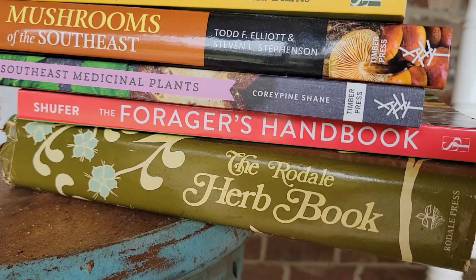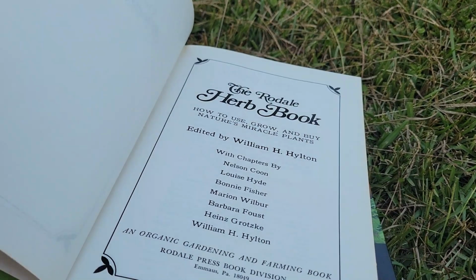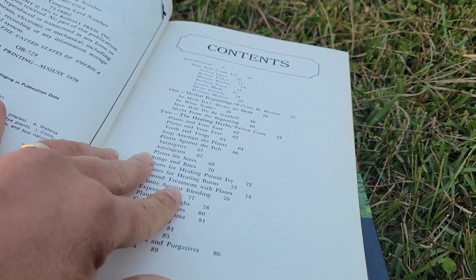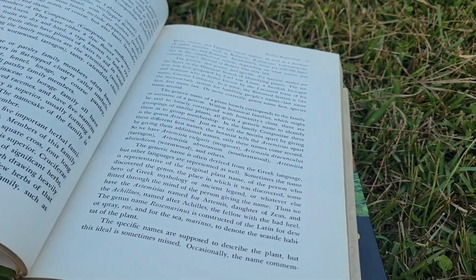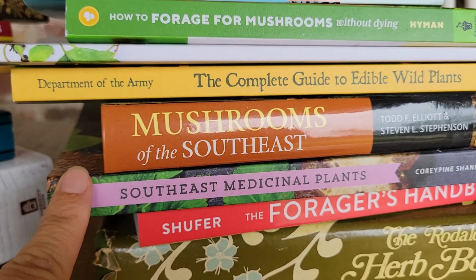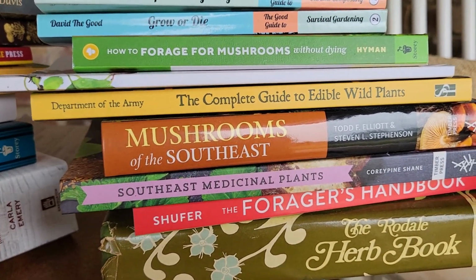This one right here was a gift, and it's a really old book. It's all black and white. There are some pictures in there, but it's black and white, so it's not great when it comes to guiding you for your herbs and your foraging, but it's an amazing summary of knowledge. Now, as you can see, a lot of my books are about the Southeast.